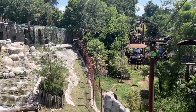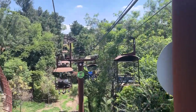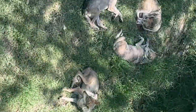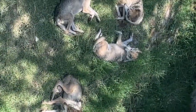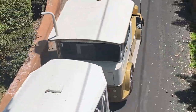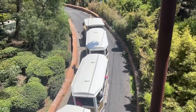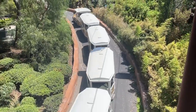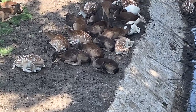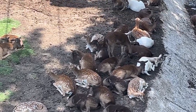Black bear. Next to wolf. Lobos Mexicanos, the wolf pack. Oh. The deer all follow the shade.